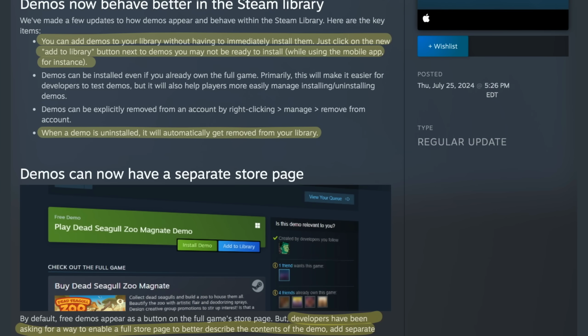But that isn't even the best part of this. In addition, demos will now be removed from your library when you uninstall the game. Thank God. If you add a lot of demos to your library like I do, they can start to clutter up your library. If I decided I don't actually want this game and I delete the game, then why would the demo stay in my library? That makes no sense, especially because demos sometimes just go away. So I'm really glad that Valve will automatically remove demos.